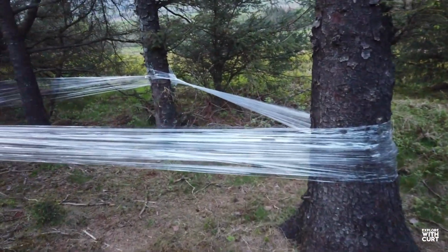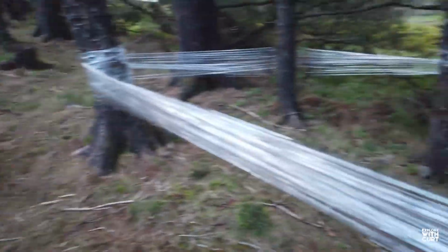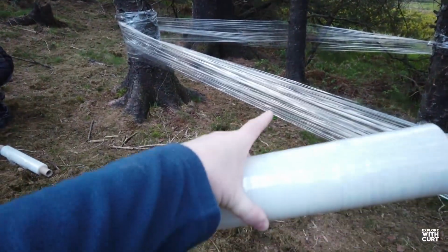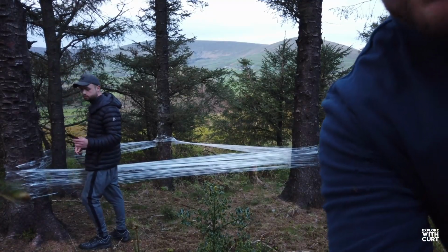We've got around 4 trees. Bit of a weird shape, but the chances of finding 4 trees in the perfect rectangle is a bit remote, isn't it? But yeah, so we've just got to wrap around 4 trees. So that's going to be the bed. The main one, this is where we're going to lie on, so this is where we need to take the most weight. That camera angle's looking alright. Maybe twist it a bit.